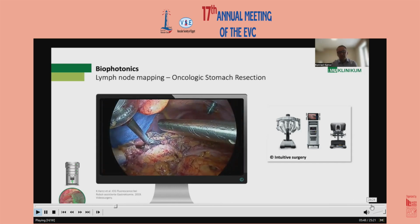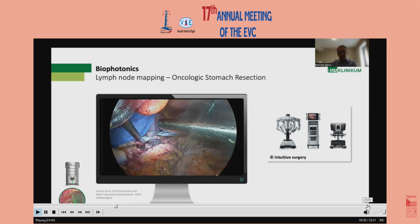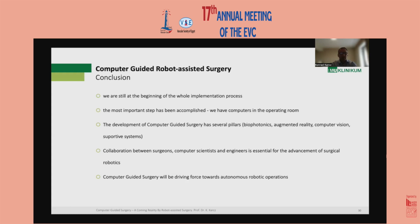As you see, those green pictures are not from the robot's camera. Robotics and computer-guided surgery will be the driving force towards autonomous robotic operations in the future.